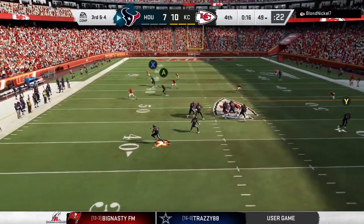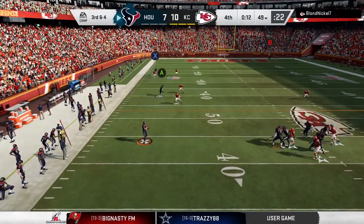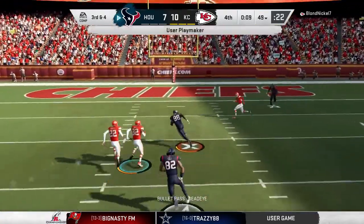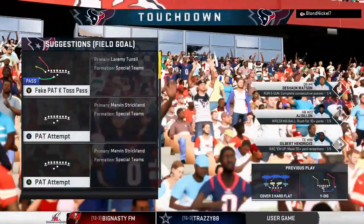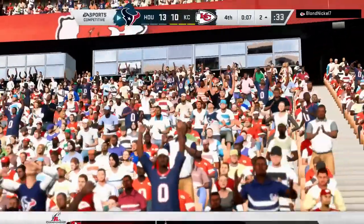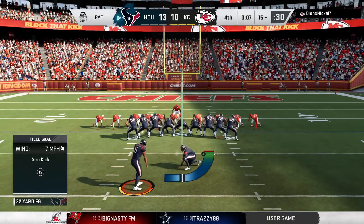Now Watson. Buying time to his left. Now a desperation throw deep. This is caught inside the 15. And he's in. Touchdown, Houston. A big play there with 7 seconds remaining. And the Texans have retaken the lead.